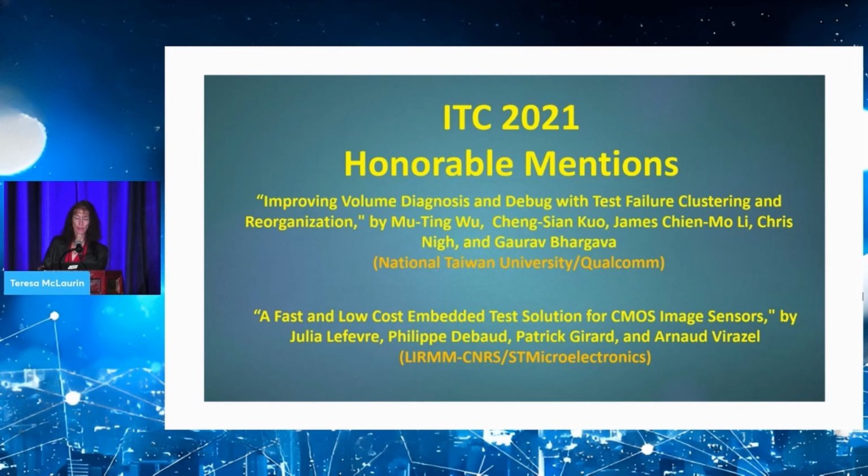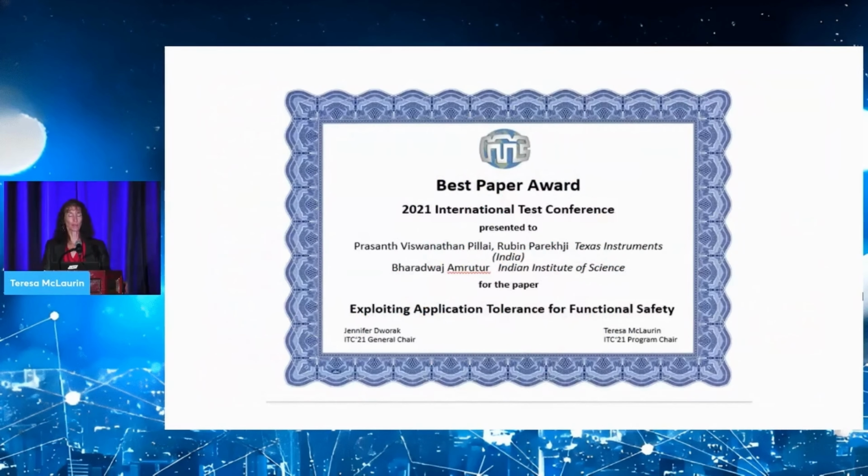And now, best paper. The best paper for last year goes to Prasanth Biswanathan Pillay, Ruben Parekhi from Texas Instruments, and Bharadwaj Amrutur from the Indian Institute of Science, for exploiting application tolerance for functional safety. Once again, they are from India and couldn't make it, but I just want to thank them for their contribution.